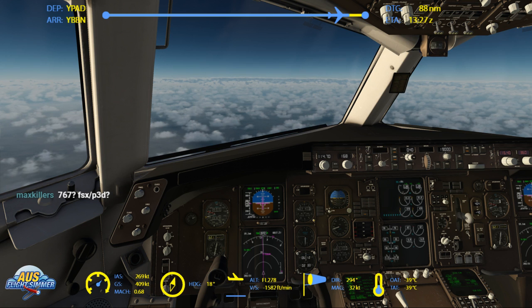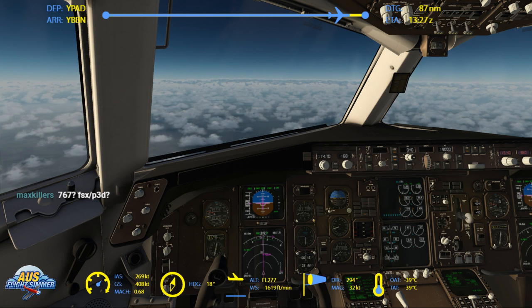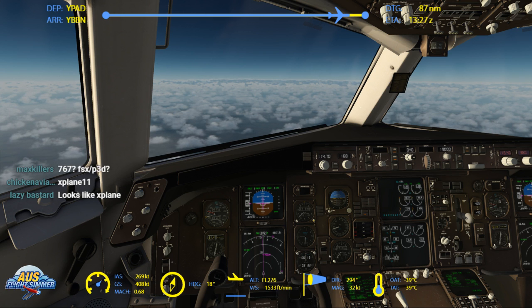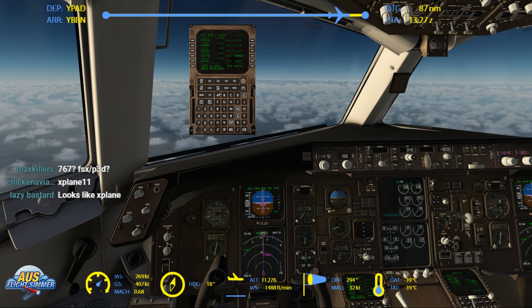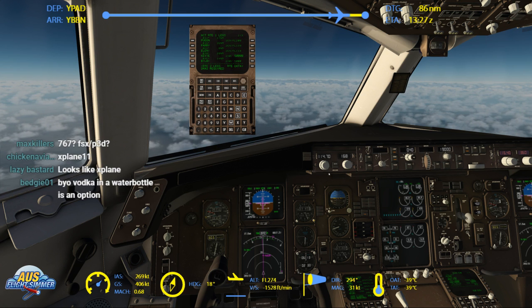Max, it's X-Plane, 767 in X-Plane. So just bringing up our legs. So Pugon, we're meant to be at speed 269, flight level 20,800.